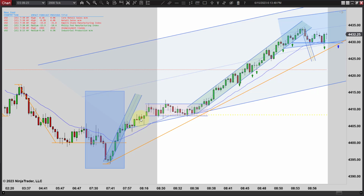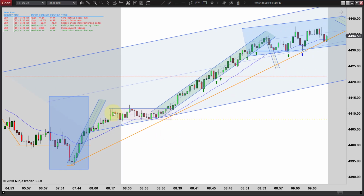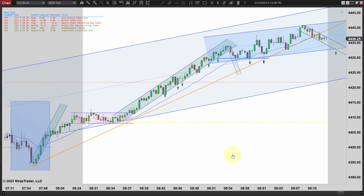There's a failure right here, and that's also really a second entry, but I think that's a little congested to try to trade. This trend was not very strong at this point, and you can see we did push up. This was tempting, but there wasn't room to scalp out. Would have worked, but you just can't risk that.